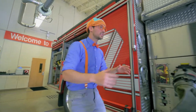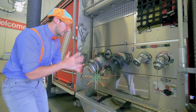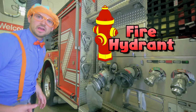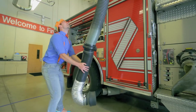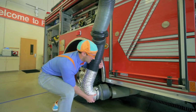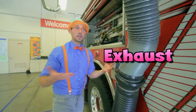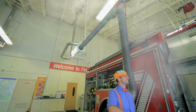Whoa. Look at this. This is where you connect the fire hydrant to the fire truck. And let me show you. Have you ever wondered what this thing is at a fire station? Yeah. This is what connects to the fire engine's exhaust. So then no smoke from the fire truck goes inside. Yeah. All right, that was awesome.